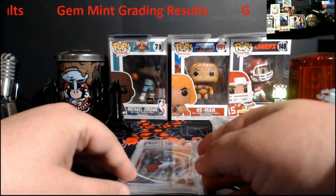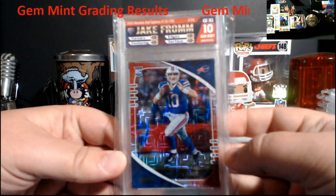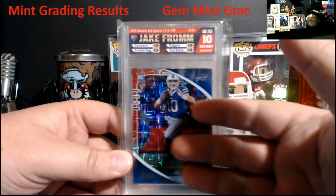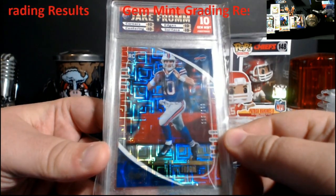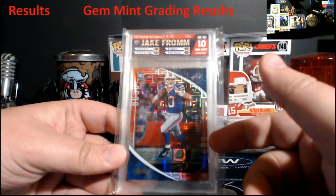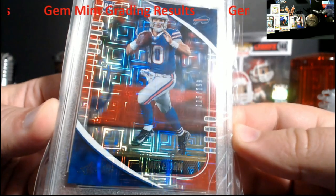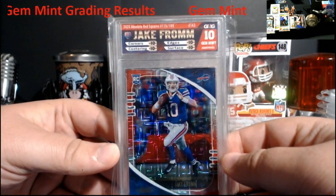And finally, I pulled this out of one of those absolute, I guess they call them fat pack boxes. And this is Jake Fromm. This is numbered out of 199. And it's 10 across the board. This was the best absolute card I had, sadly. But if Jake Fromm ever goes out there and does something, we got something on him.